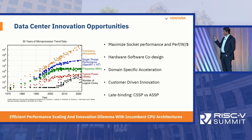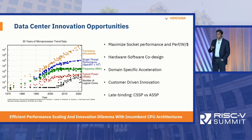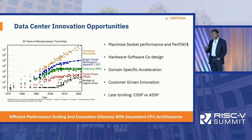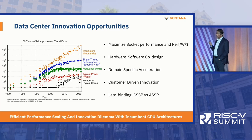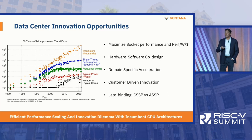And we thought that was not enough because both were closed architectures. We needed to revolutionize the overall compute space with an open hardware innovation using RISC-V. So we both rolled up our sleeves and said, okay, let's go do something about it. And that's how Ventana came into the picture.